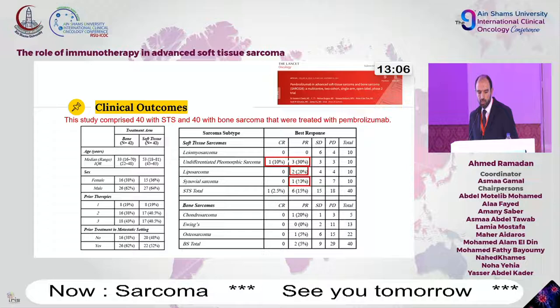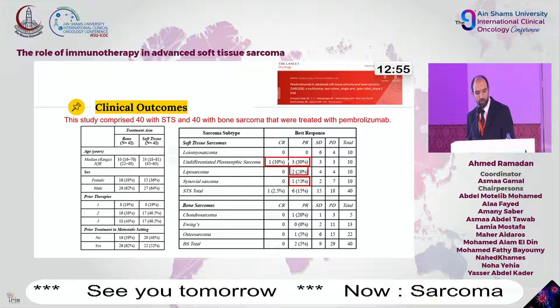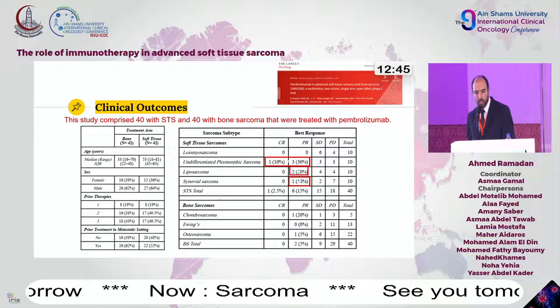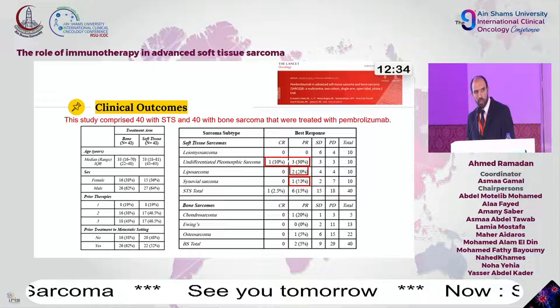Actually, we don't have any phase 3 trials for immunotherapy in sarcoma. All the available evidence is derived from small phase 2 trials or even case series or case reports in very rare types of soft tissue sarcoma. This is one of the biggest trials that showed the effectiveness of pembrolizumab in advanced soft tissue sarcoma. This trial included 40 patients with soft tissue sarcoma and another 40 patients with bone sarcoma treated with pembrolizumab.